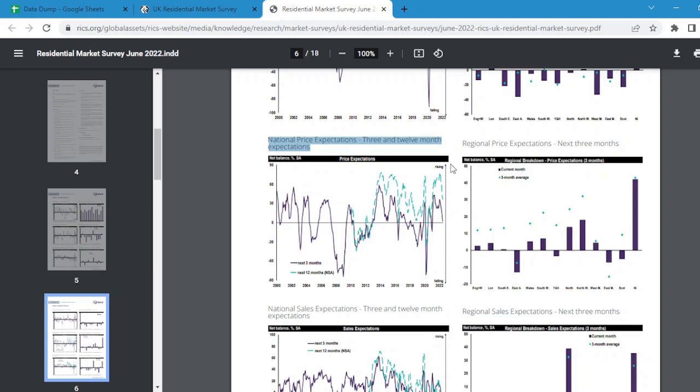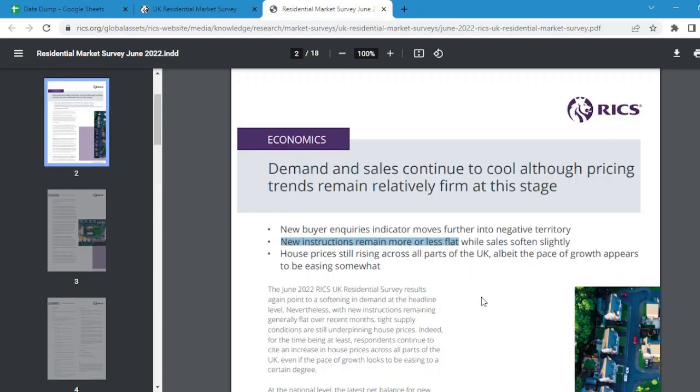Now, whilst new buyer inquiries, i.e. forward demand, is net negative, price expectations are still net positive for both 3 and 12 months forward, as more respondents are reporting increases than decreases overall, but the breadth of those reporting increases is falling sharply. Supply then. What's happening across the UK?